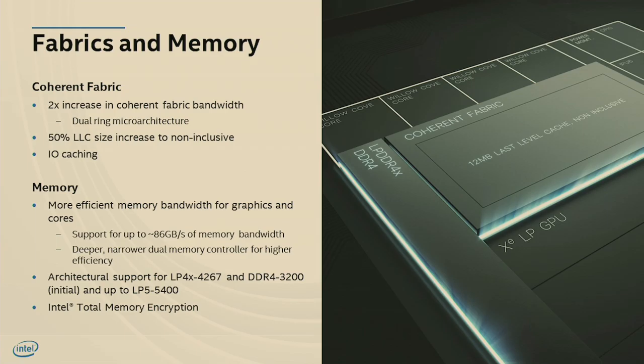On the memory side, we have already discussed how Tiger Lake added higher peak bandwidth. But not only that, we also increased the efficiency of our memory controllers by changing their architecture. Tiger Lake offers two memory controllers that are narrower and deeper, effectively doubling the number of schedulers. That really helps in improving the efficiency for high bandwidth multi-stream scenarios.